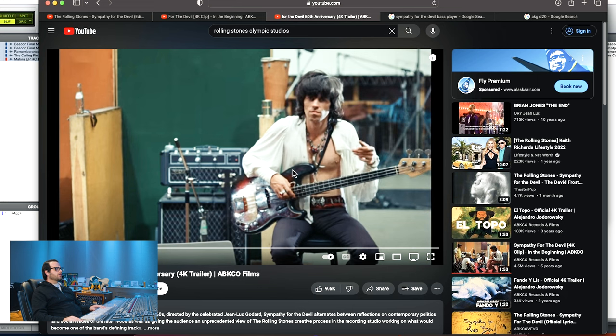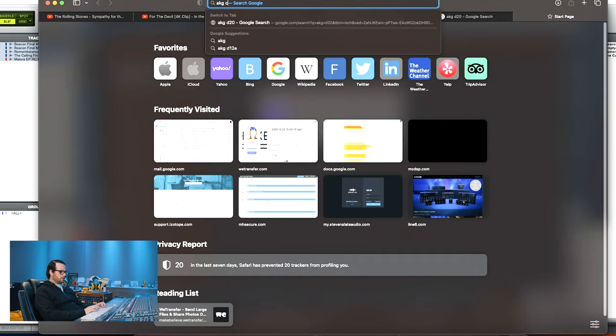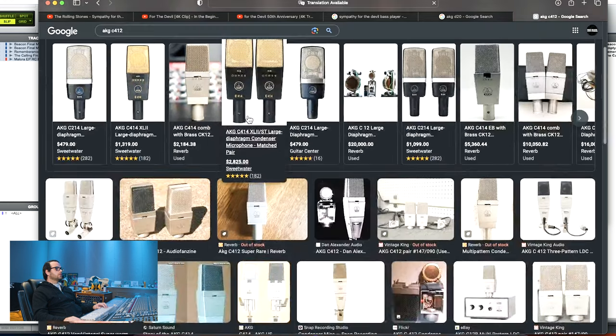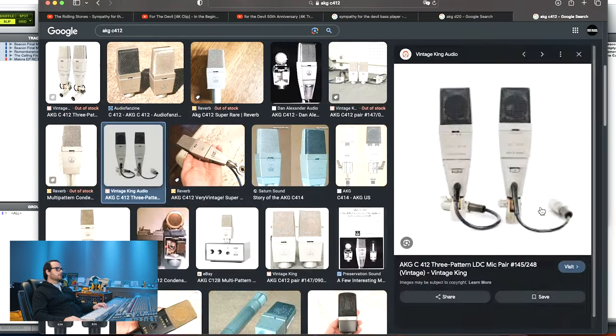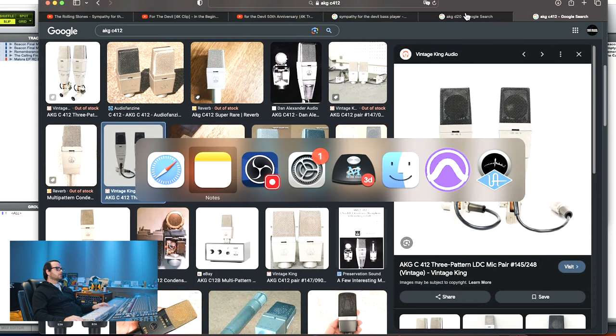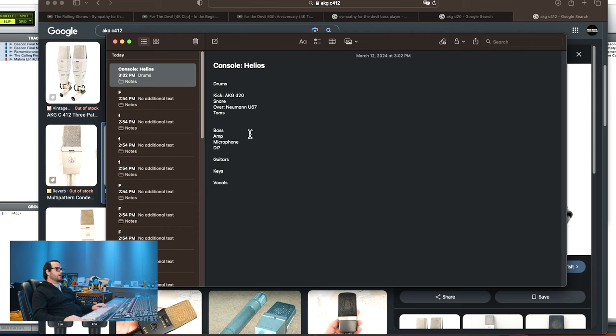Okay, so this is a great clip. I love checking this one out because you can see a couple things. One to check out is the microphone, which is an AKG C412, I believe. AKG C412. Yep, like this. So let's go add that to our notes. Bass microphone, AKG C412. Okay, and then let's try and figure out that bass amp.